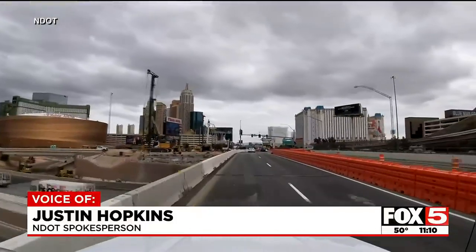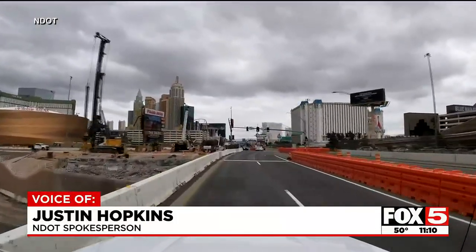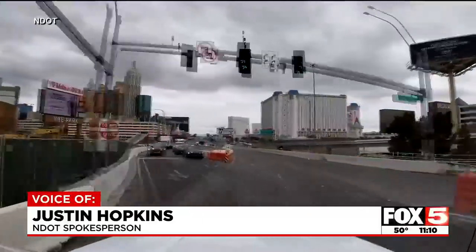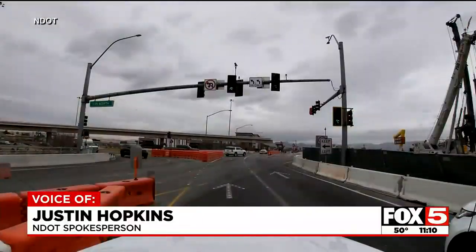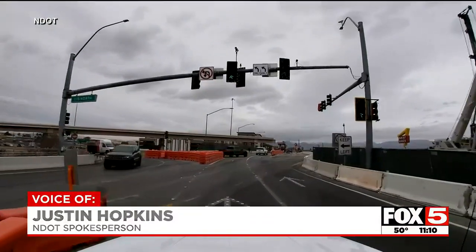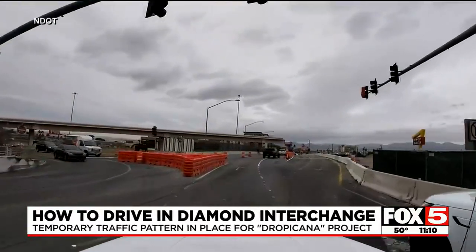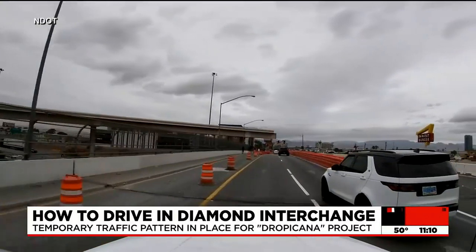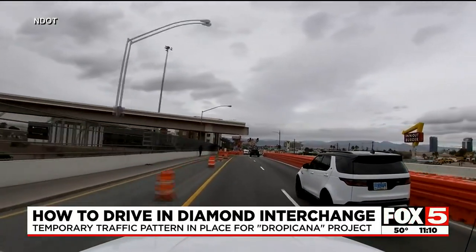Don't just go on autopilot and assume the driver in front of you has it down. If that driver makes a mistake, you don't want to double down. The diamond interchange will be in place through the middle of 2024 as work on Tropicana continues. NDOT says it will add cones and signage as necessary, but overall, watch the arrows and the lane lines on the ground.